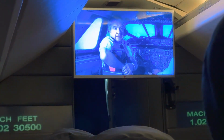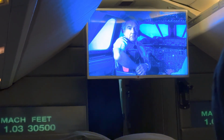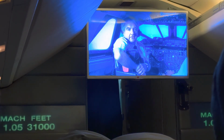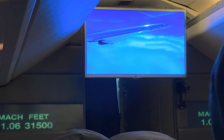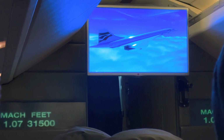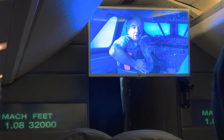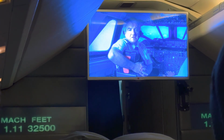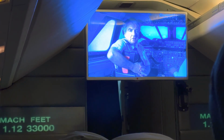We're faster than the speed of sound. No bumping, no jostling, just a smooth transition. That's the really clever thing that the designers did. We're now flying supersonically. We've joined the over 2.5 million passengers who've flown faster than the speed of sound on British Airways Concorde.